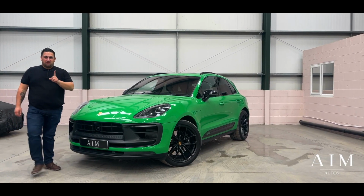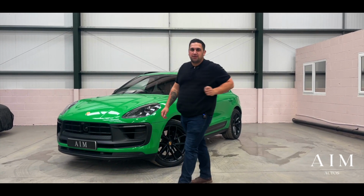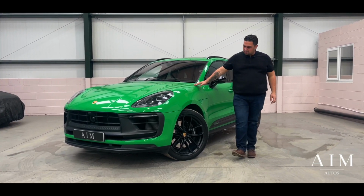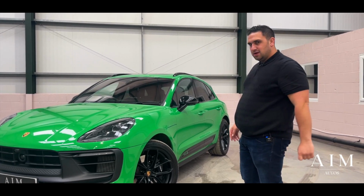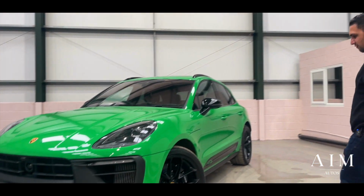Hello, it is Louis from AIM Autos, and we have today something very, very special and unique for you. The Porsche Macan GTS, finished in the special order paint, which is called Python Green. This car has an option list as long as your arm, and I'm going to go through everything with you now.